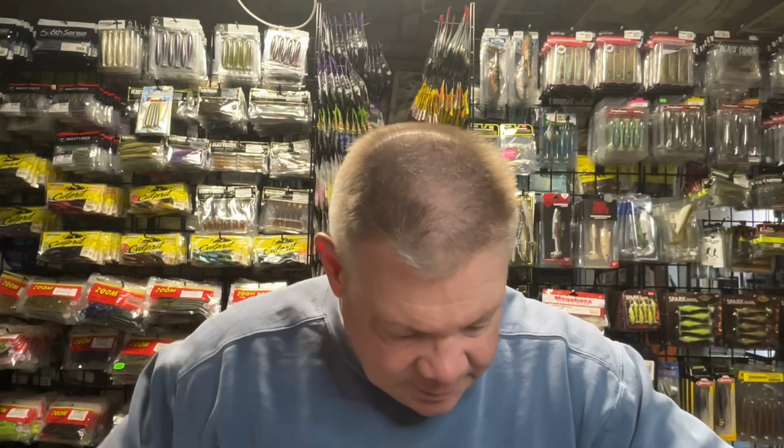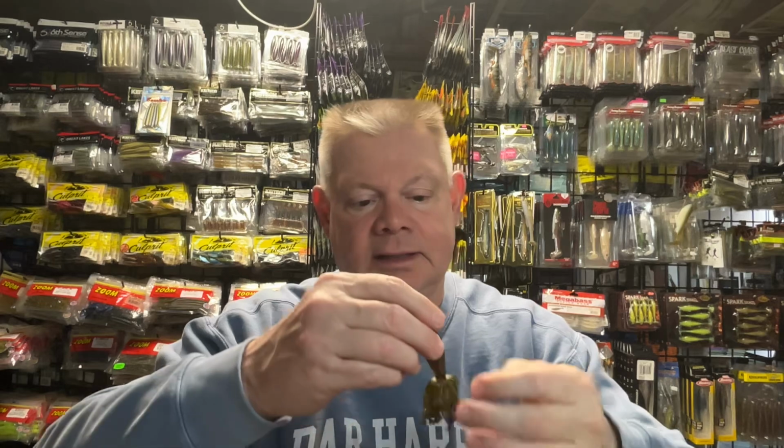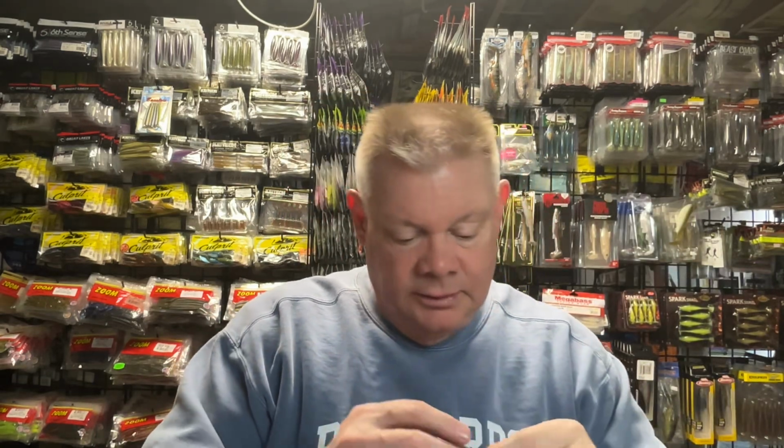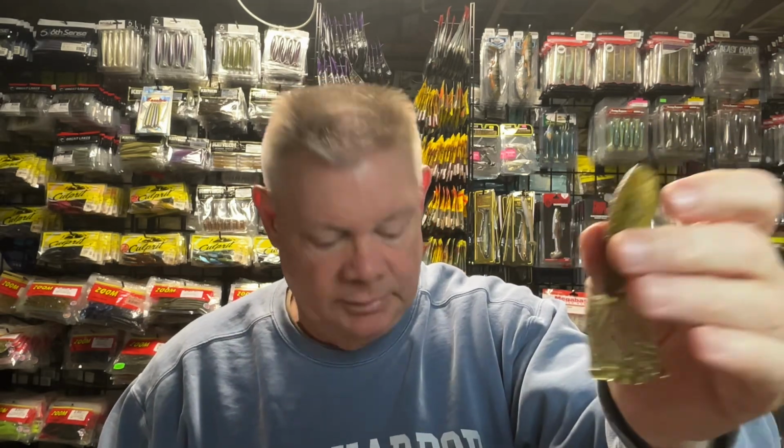This one, I believe, is that smoke black that I showed you in the bag. That's that version of that. I believe this is their green pumpkin black. As I said, I'll do my best to remember these colors. Some of them are still there on Tacklewarehouse, some aren't. This, I believe, is their watermelon red, which I always liked. It was a good color. Did very well with that one.